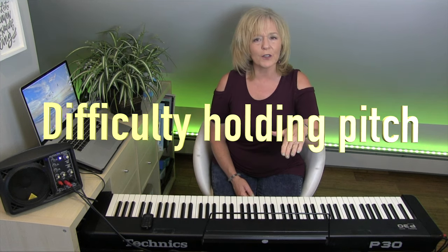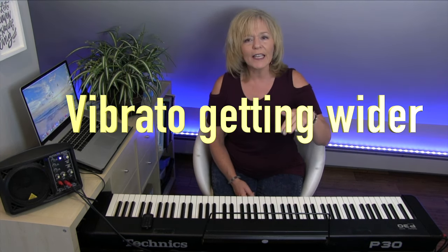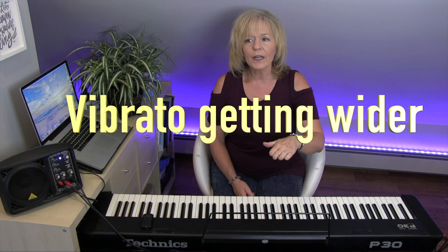Also, you could start to have some tuning problems. You might be going a little pitchy at the end of phrases. It's hard for your voice to hold a steady pitch, especially on a sustained note. Also, maybe your vibrato is changing a little bit. It might be getting a little wider, a little less controllable, and it doesn't spin as easily.